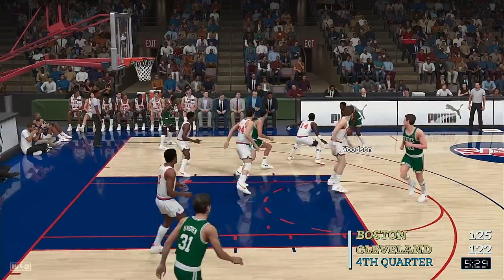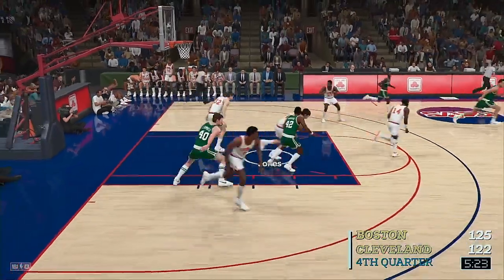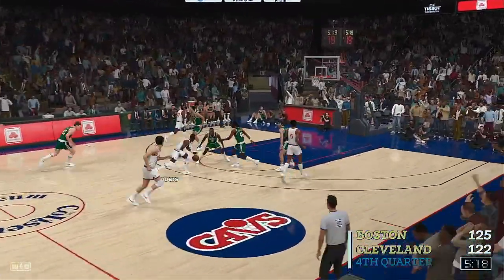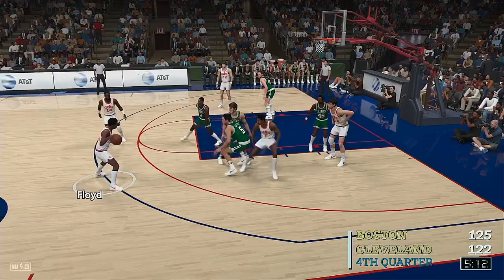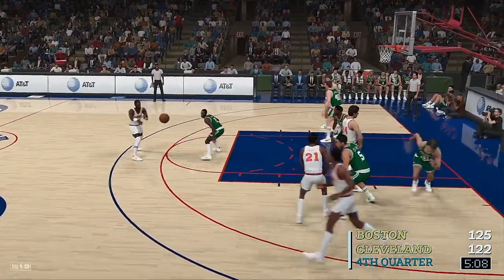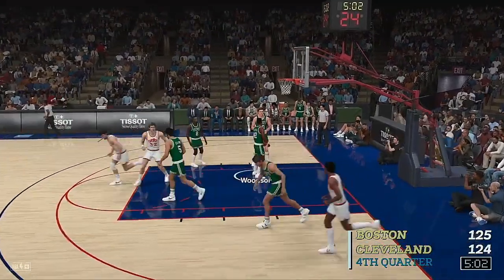Pass to Woodson. The Cavaliers pull it in. Sobers. Here's Floyd. Here's Sobers. 5 to shoot. Here's Irving. And again, it's Cleveland.